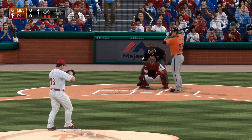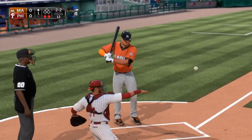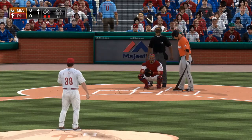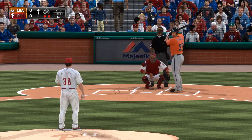Here comes a 1-2. And a changeup here, but that's taken low in the dirt for a ball. And I think that's what they were trying to set him up for. Going with that changeup down in the zone on a 1-2 count. Very difficult to react to, but he did a great job of holding back.